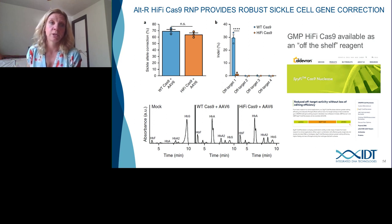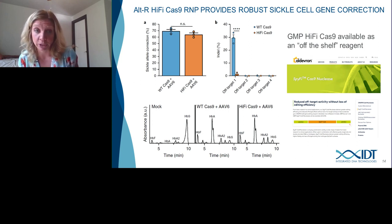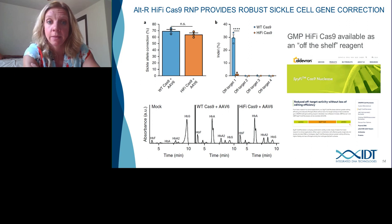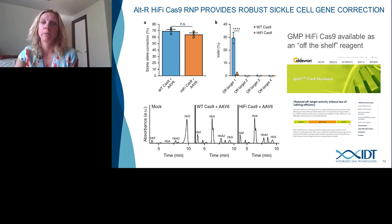And further, what's shown in that manuscript is that this high fidelity Cas9 is able to provide robust sickle cell gene correction. So in that top panel A, we're able to show maintained activity of the Hi-Fi Cas9 when delivering alongside an AAV6 construct. And then in panel B, the off-target levels, you can see there that off-target 1 has 30% level of editing with the wild type, and we're able to reduce that with the Hi-Fi Cas9. Additionally, I wanted to point out that the Hi-Fi Cas9 is available as a GMP protein off the shelf through Aldevron, trademarked as SpyFi Cas9.